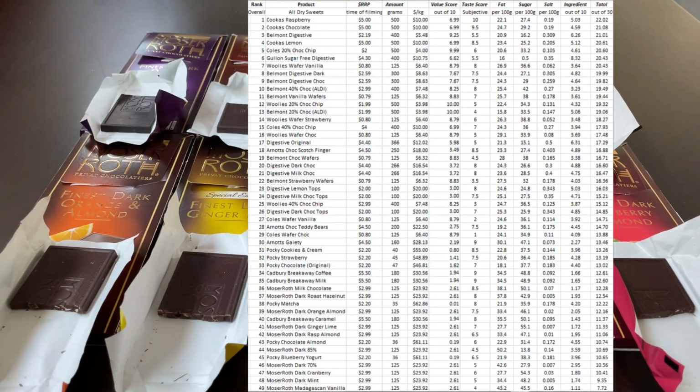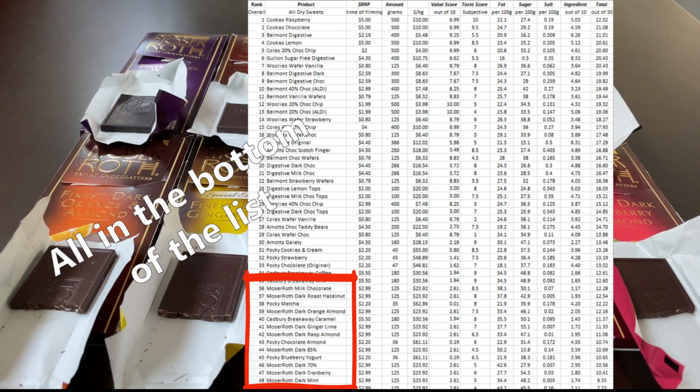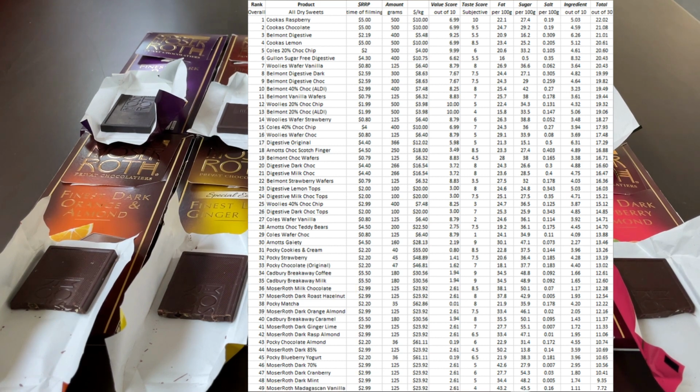Here's another table of how they compare to all of the sweet snacks that we've tried so far. Naturally, because of the low value scores and the low ingredient scores, they're not going to rank too highly. So it just means there are better choices out there for an occasional snack. Just keep in mind to enjoy in moderation. Overall, I have enjoyed filming this episode.